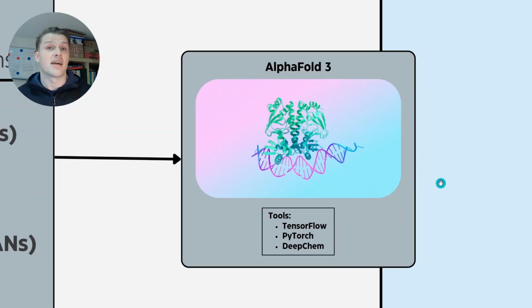So one groundbreaking application you might have heard of is the prediction of protein structures. Researchers use transformer models, which excel at analyzing sequences like amino acid chains and proteins, to predict their 3D shapes. For instance, AlphaFold, developed by DeepMind, leverages transformers to make highly accurate predictions. Understanding these protein structures is crucial for studying how proteins function and for designing targeted drugs.